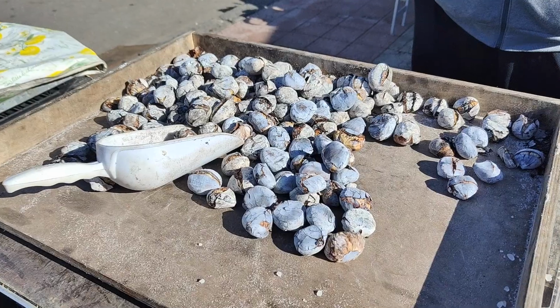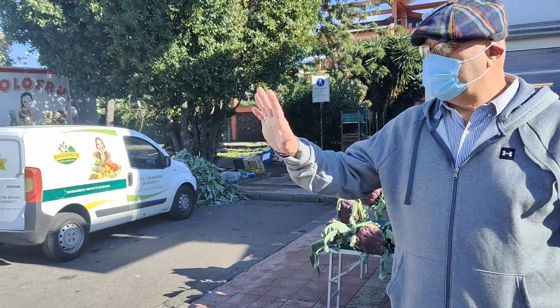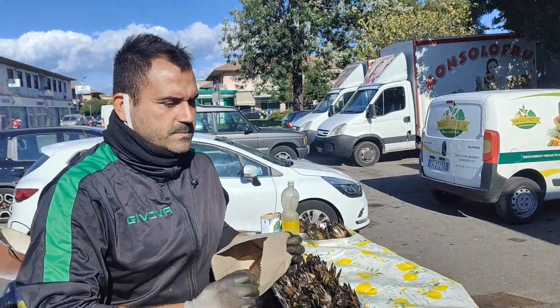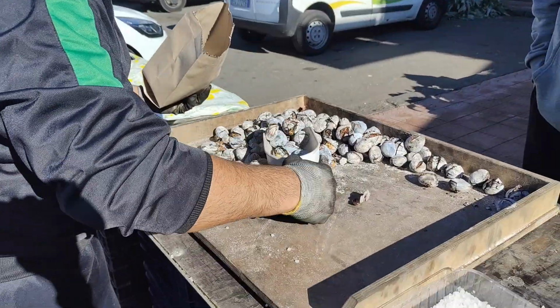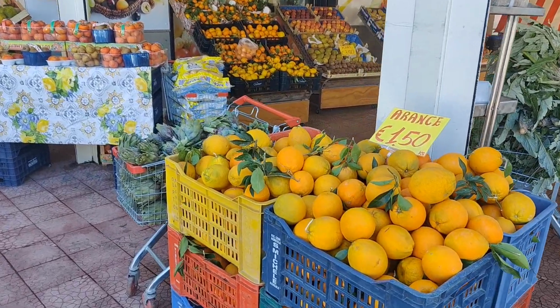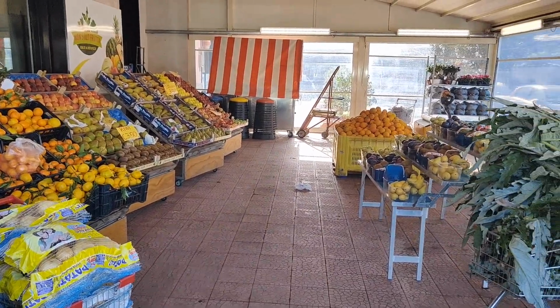Castagne quanto costa? It's 12 euro a kilo. What do you think, Al? 500 grammi. Come va? Tutto bene, tutto bene. Got the oranges, the persimmons. This guy's, we come here a lot, believe it or not.